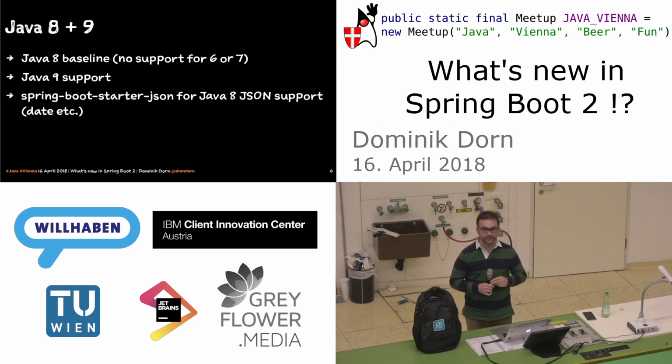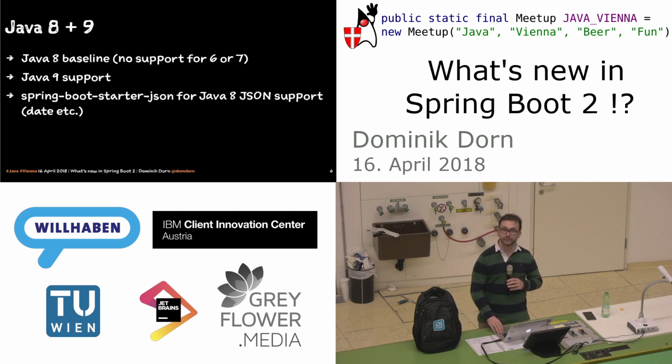They also created a starter project for the new Java 8 date time objects. So if you're thinking about migrating to Java time, for example, if you're using Joda time, you should include this one, then Jackson knows how to serialize your dates.